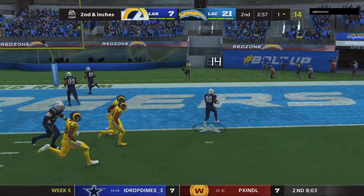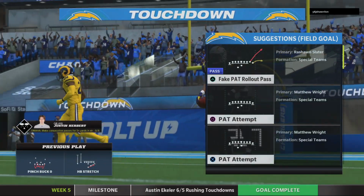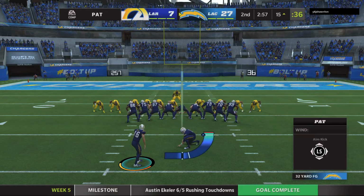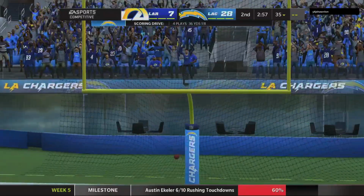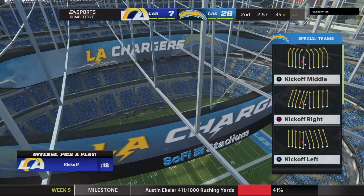Herbert will give this one to Eckler. And he takes it in for a Charger touchdown. Austin Eckler on his way to a monster game. 3 first-half touchdowns. And the Chargers are going to add on to their lead. Point after, right down the middle. And the lead now to 3 touchdowns at 21.